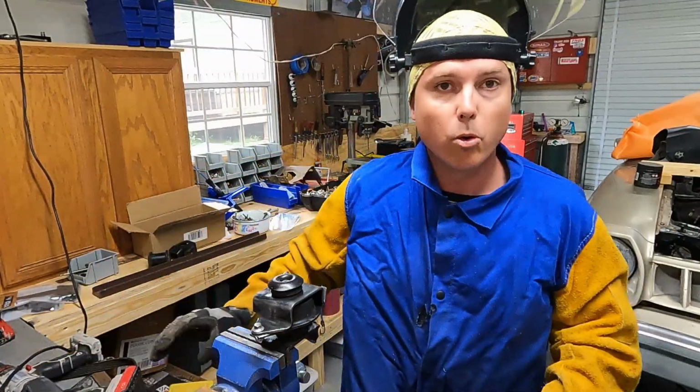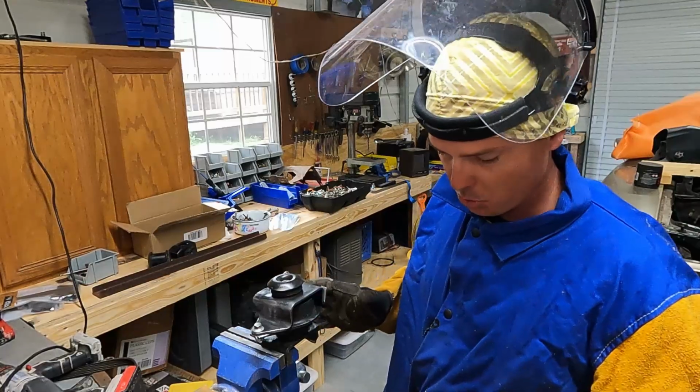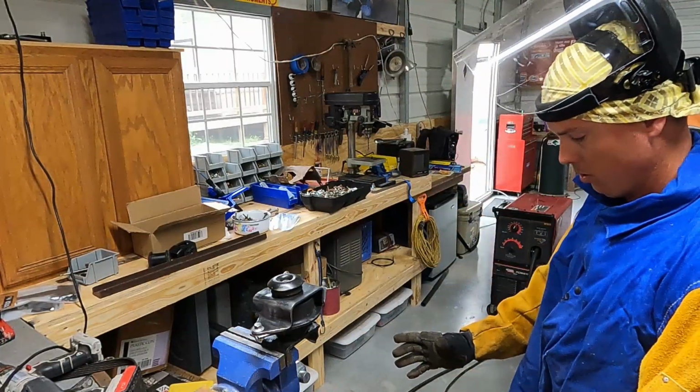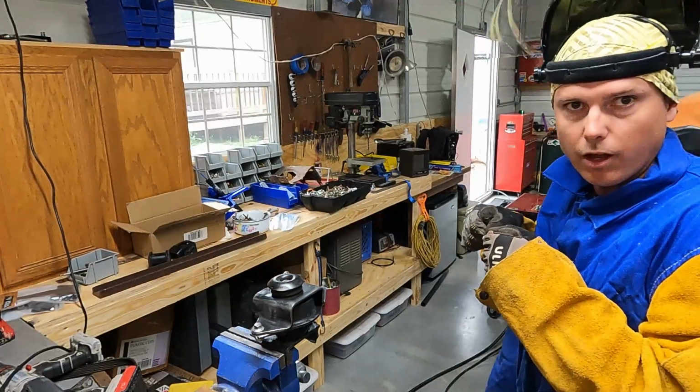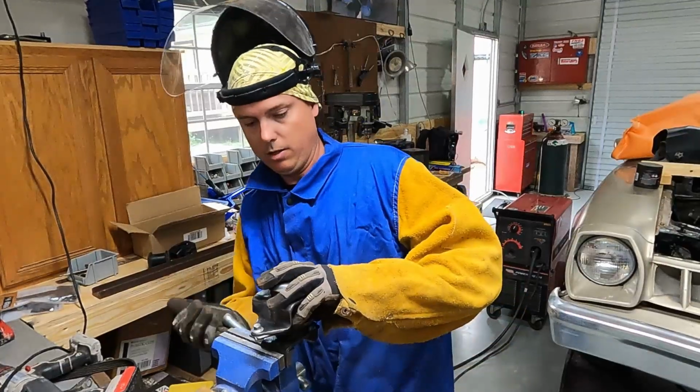And not just paint, but oily surfaces too. That'll ruin a weld. This vise is too high. I think I want to make a little stand to get my vise down lower, because I don't like working like this. I'd rather work like this. This is too in my face.